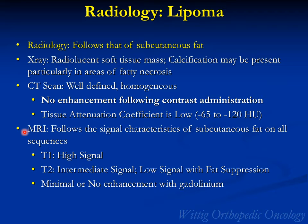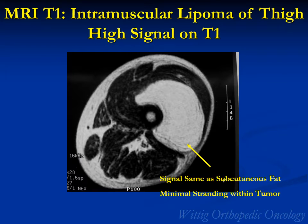Again, the MRI follows the signal characteristics of subcutaneous fat on all sequences. On the T1 weighted image, it's a high signal. On the T2, it's intermediate, and on the T2, it's low signal when you suppress the fat. And there's minimal or no enhancement with gadolinium. This is an MRI of an intramuscular lipoma of the thigh with a very high signal on T1, and you can see this large mass in the thigh deep to the vastus lateralis muscle, and the signal intensity of the mass is the same as the subcutaneous fat.